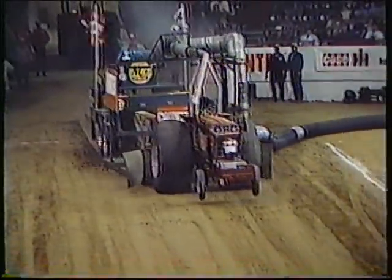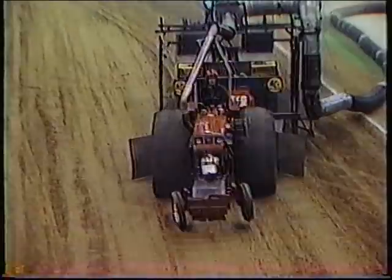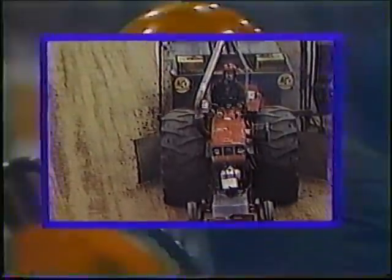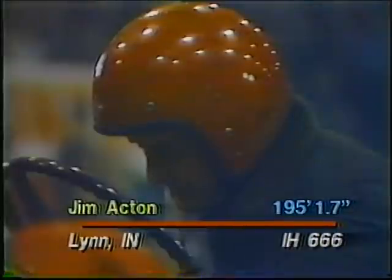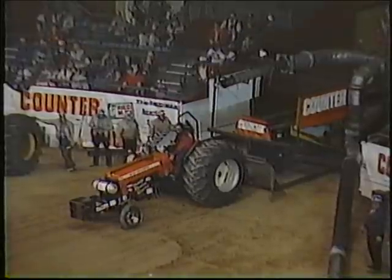The Dust Devil. As we watch the replay here, of course, the lightweight tractors will try to make as straight a runs as possible because that big sled weighing about 40,000 pounds behind the tractors is a lot to pull, but these lightweight super stocks do an excellent job as he pulls off the track. 195, 1.7 for Acton.